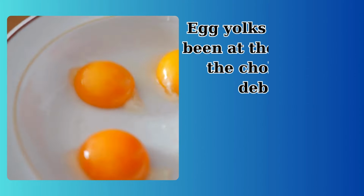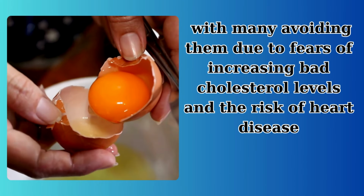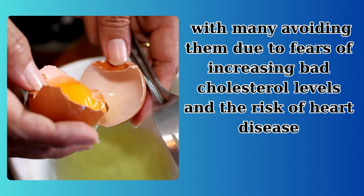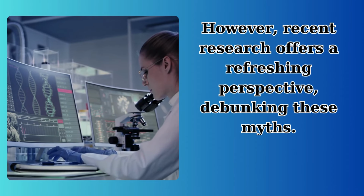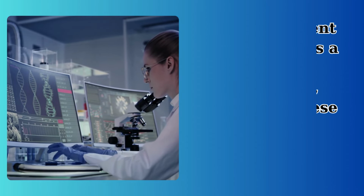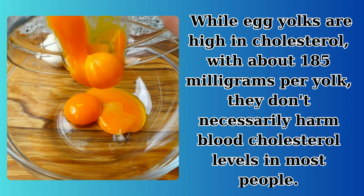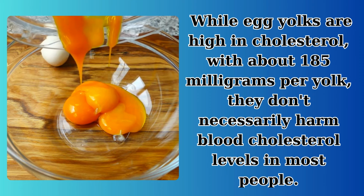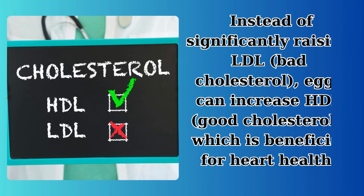Egg yolks have long been at the center of the cholesterol debate, with many avoiding them due to fears of increasing bad cholesterol levels and the risk of heart disease. However, recent research offers a refreshing perspective, debunking these myths. While egg yolks are high in cholesterol, with about 185 milligrams per yolk, they don't necessarily harm blood cholesterol levels in most people. Instead of significantly raising LDL, bad cholesterol, eggs can increase HDL, good cholesterol, which is beneficial for heart health.